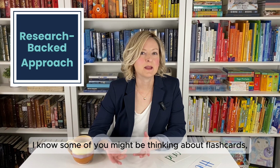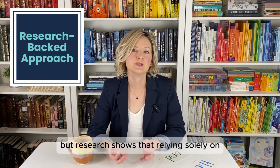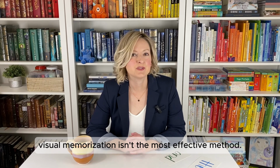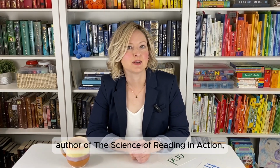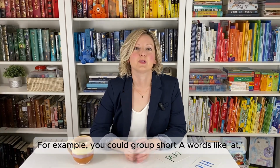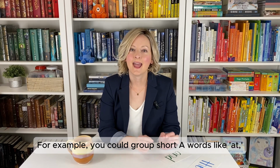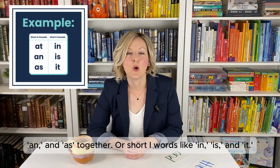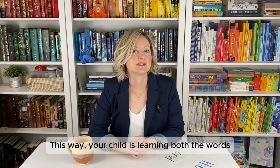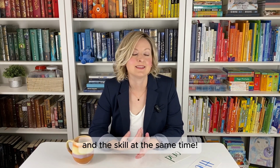Now, I know some of you might be thinking about flashcards, but research shows that relying solely on visual memorization isn't the most effective method. Malia Hollowell, author of The Science of Reading in Action, recommends a different approach, teaching sight words by organizing them into phonics patterns. For example, you could group short A words like at, and as together, or short I words like in, is, and it. This way your child is learning both the words and the skill at the same time.